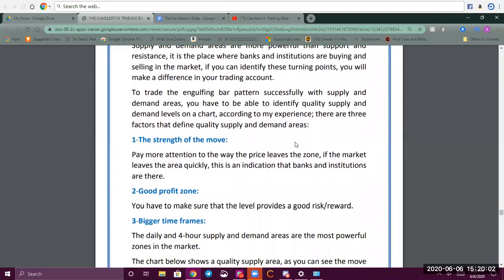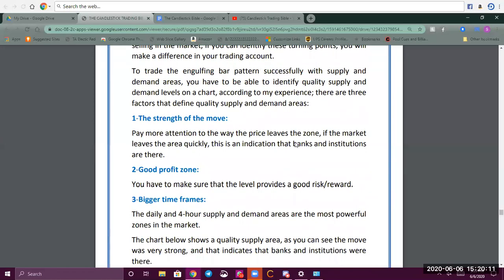So this is not support and resistance. This is note-taking time again. So write down supply and demand areas, and here we go. Number 1, the strength of a move. Pay more attention to the way the price leaves the zone. If the market leaves the area quickly, this is an indication that the banks and institutions are there. So if there's a lot of strength, if it's big boys and big girls, then the banks and the institutions are there. Those are the hedge funds. Those are the bankers. That's all the smart money.